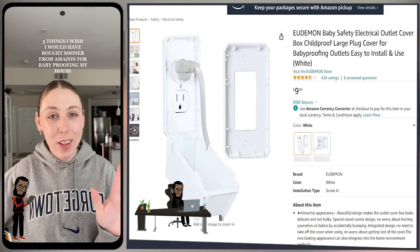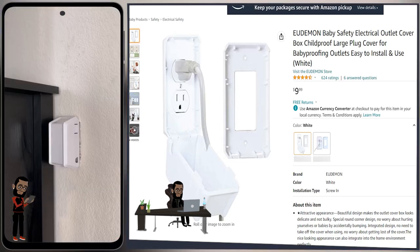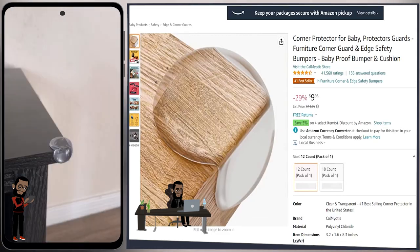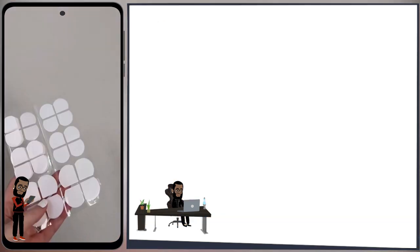Here are five things I wish I would have bought sooner from Amazon for baby-proofing my house. First up is this box that covers the outlet. It is so easy to install and keeps baby hands away from the plugs. Second are these little rubber covers for the sharp corners. Jack's head is just as tall as the TV stand, so these give me a little bit of peace of mind when he's up there.